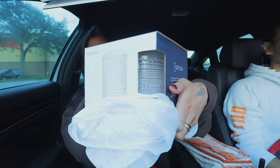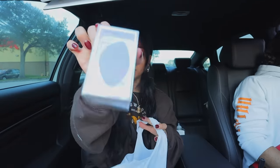He also got these little aesthetic glassware that I always see on Amazon. A beauty blender. I then got the two mugs.